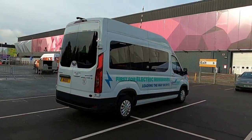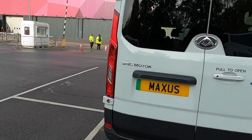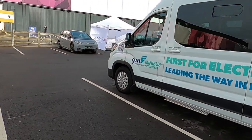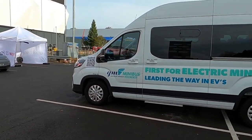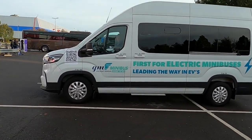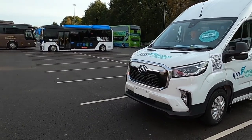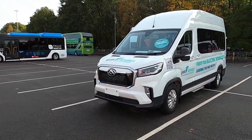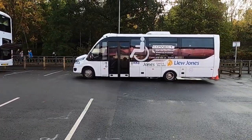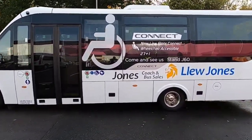Smallest vehicle in the EV park is a Maxus eDeliver 9. This vehicle's been converted by GM Coachworks in Devon, who we recently did a feature with a few weeks back. We have the Iveco Daily based Rossaro Connect, which is 27 seats plus one. They also have one on display inside the halls.